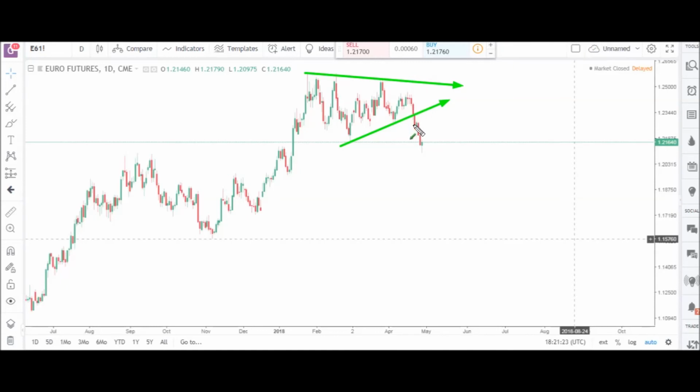We actually saw sellers break past this rising support trend line and this pattern formation over here. And although we didn't really have a pullback to this support level and towards this pattern, either an initial pullback or even an extended pullback, the sellers really were just able to dominate the market pretty much for the most part last week. But it also sort of bounced off that 1.21 important level on Friday.